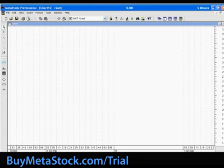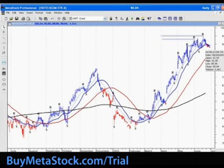For some reason that didn't pop up on the intraday one. Let's refresh it. Wasn't the symbol ROOM? R-O-O-M. Oh, look at that. I did it again.